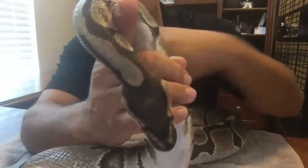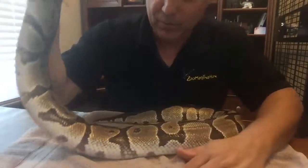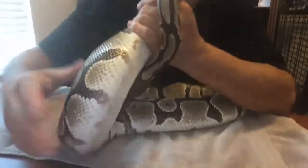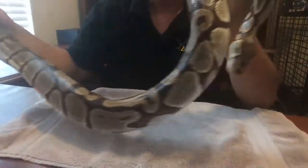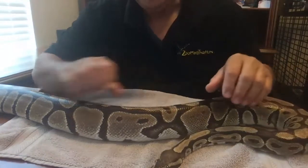Pretty interesting animal. Snakes are a really neat reptile. Of course, they don't have legs, which is another thing that makes people a little nervous about them, because they look kind of creepy when they walk or slither. But that's just their nature. That's just what they're designed to do.